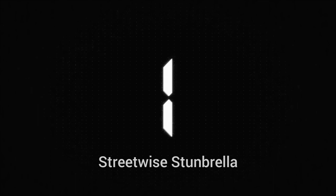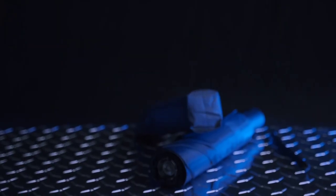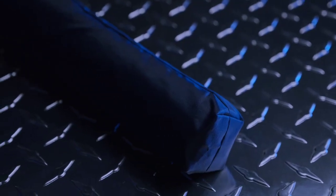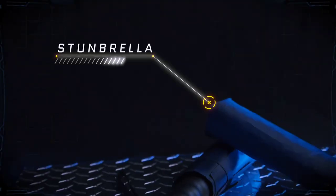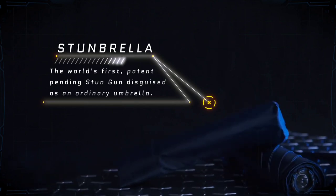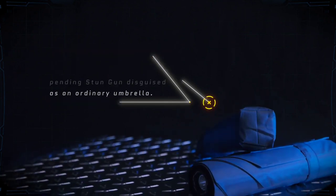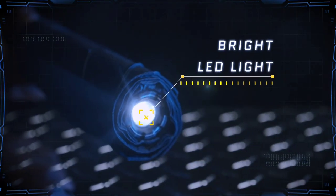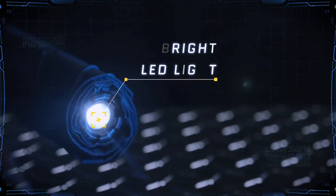Number 1. Streetwise Stunbrella. At the top of this list is an umbrella that won't protect you from the rain but will provide safety and security in more serious situations than a simple rainfall. The Stunbrella from Streetwise is a patent-pending 32 million volt stun gun which you can carry anywhere with its camouflage as an umbrella. Simply press the button on its handle to activate the stun gun as well as the flashlight which is incorporated at the top for dual action of the device.